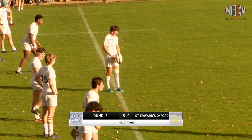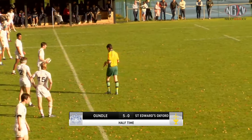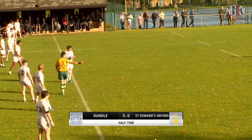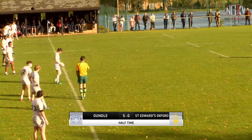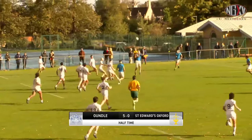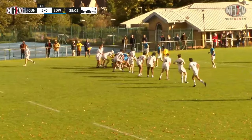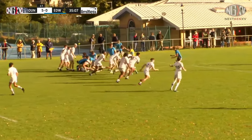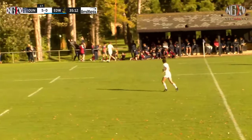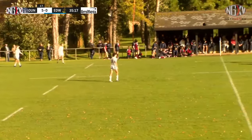Oundle leading 5-0. Rory Potter, who's in at 10, having been at scrum half last week, will be the man to get us restarted in the second half. He's had some lovely touches in that first half. Potter hangs it high to the left-hand side, and it's claimed by Teddy's Oxford, who will look to play out. Mason kicks long. He's had to put boot to ball an awful lot today, Mason. The Oundle press has been good.